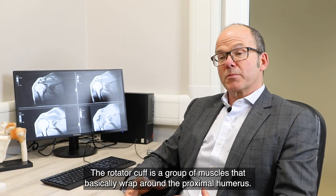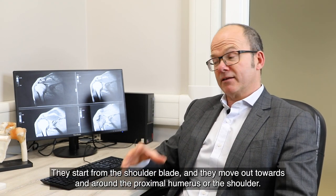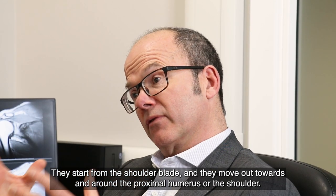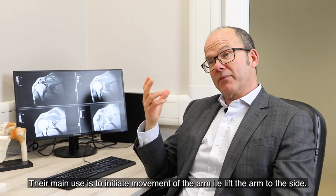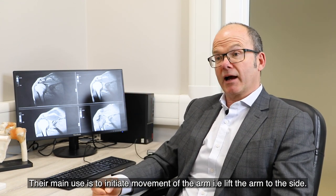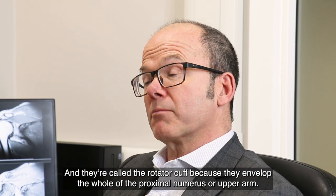The rotator cuff is a group of muscles that basically wrap around the proximal humerus. They start from the shoulder blade and they move out towards and around the proximal humerus or the shoulder. Their main use is to initiate movement of the arm, i.e. lift the arm to the side. And they're called the rotator cuff because they envelop the whole of the proximal humerus or upper arm.